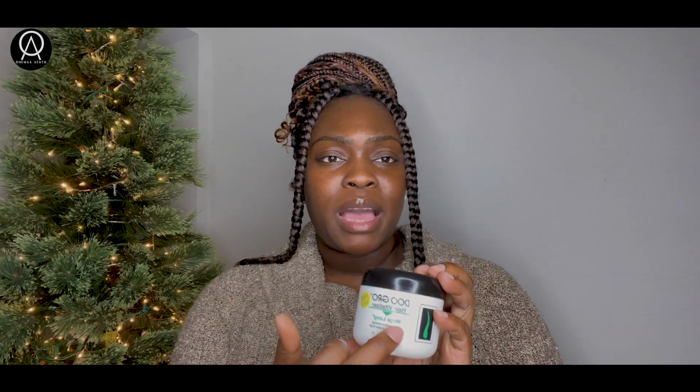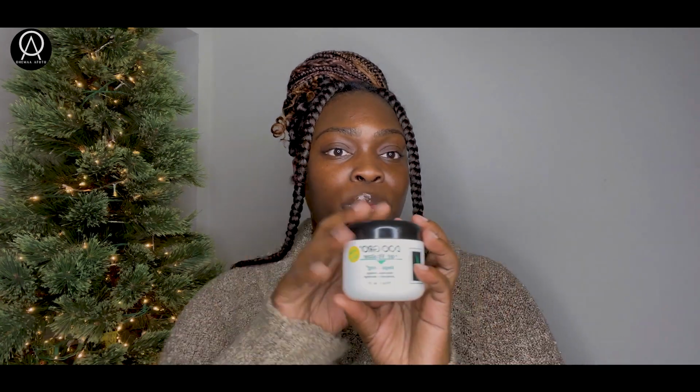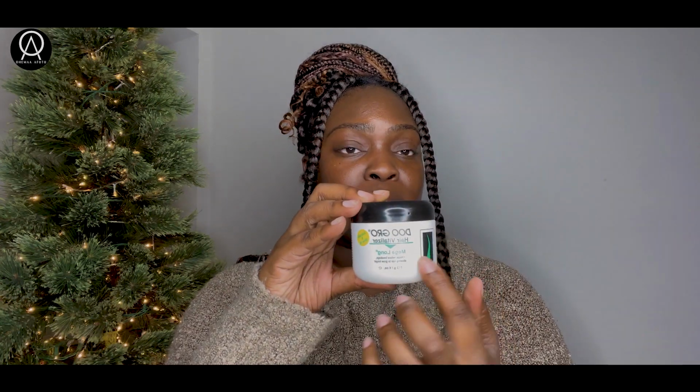And then this Do Grow. I love Do Grow. I've used it in the past, and I think it really makes a difference. Do Grow Hair Vitalizer. I got the Mega Long one, and then I got the blue one too, which I believe is Mega Thick. I ran out of that, so I don't have it to show you, but it's the same brand, just the blue one. This one is Mega Long.